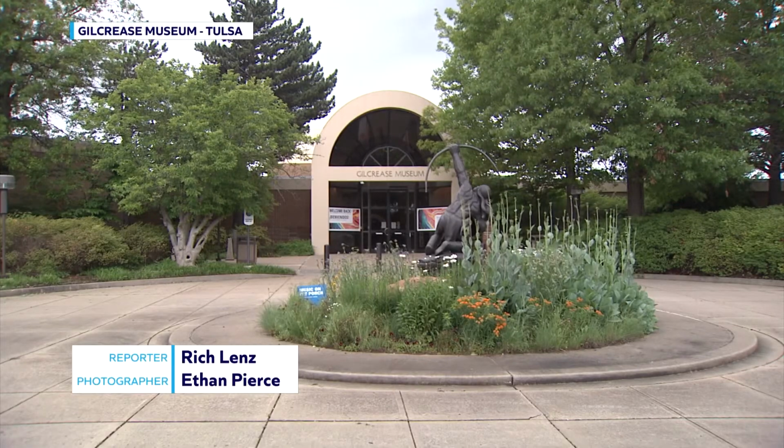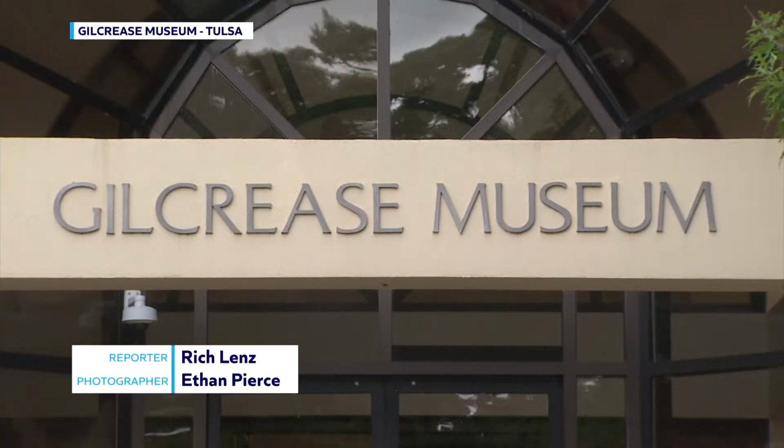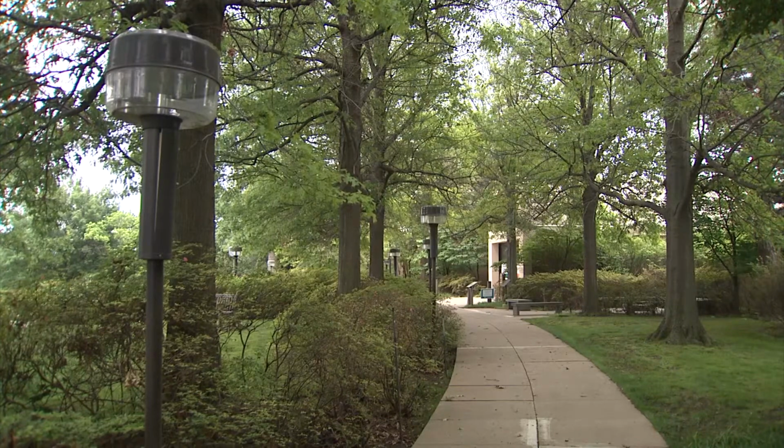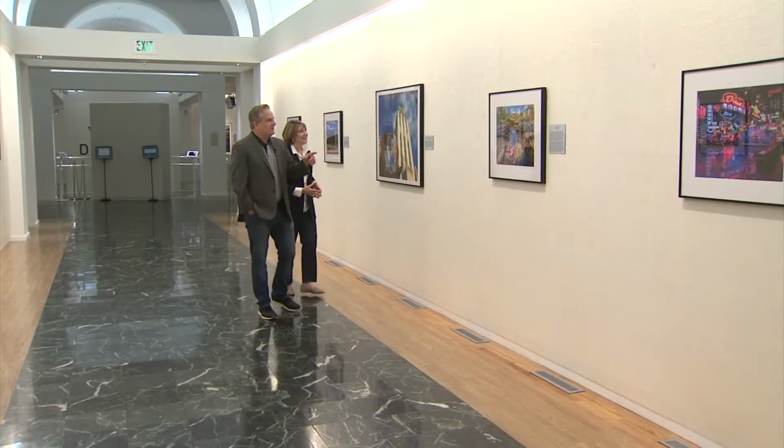Take a good look, because soon the Gilcrease Museum as you know it will no longer exist. You know, so many of us have happy memories here. Me, for one. I was married in the Vista Room 40 years ago. It'll be 40 in August. So I am emotionally attached to this place, as many Tulsans are. Susan Neal is the museum's executive director.